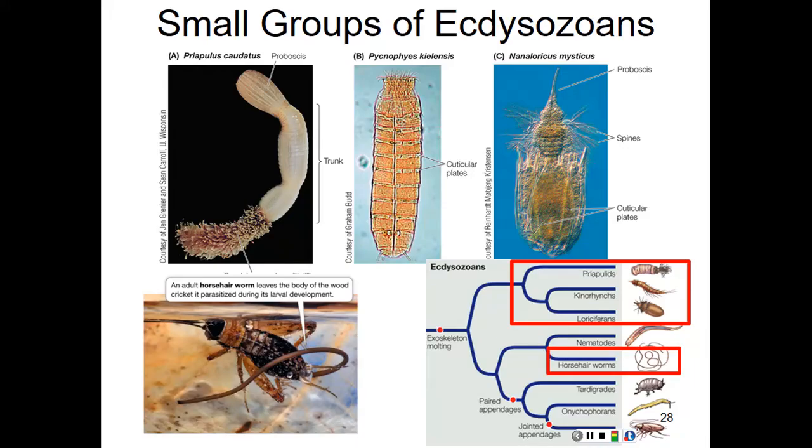Before I dive into the nematodes and the arthropods, which are our main big groups we're going to talk about, I want to talk about three smaller groups first. The priapulids, the kinorhynchs, and the loriciferans. Also, the horsehair worm. Sorry, missed one.